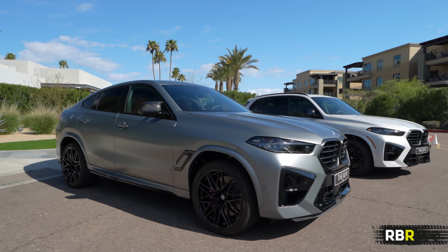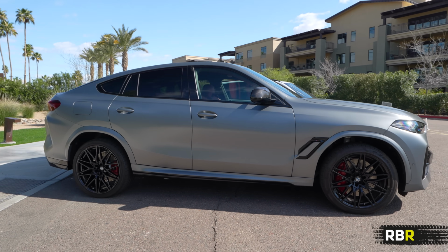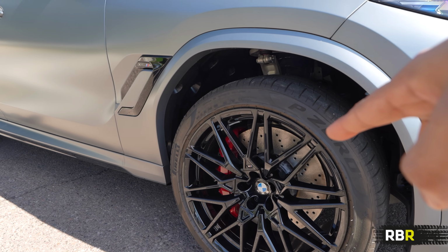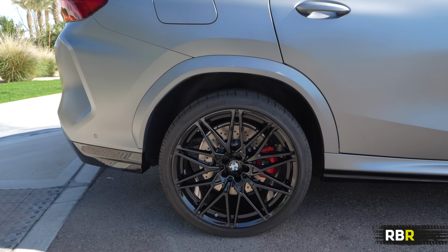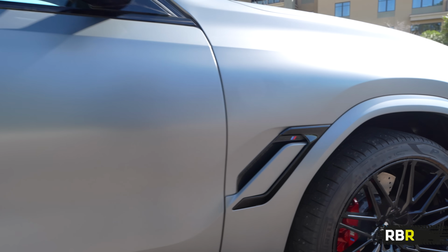Then we come to the side and you've got new wheels, very similar to our X3 and X4M. These are in a staggered setup, so we've got 20s on the front and 21s on our rear. And again, it really helps with the stance of both of these cars with the staggered look. Front wing again has that familiar graphic of the air vent, which looks really good as well.